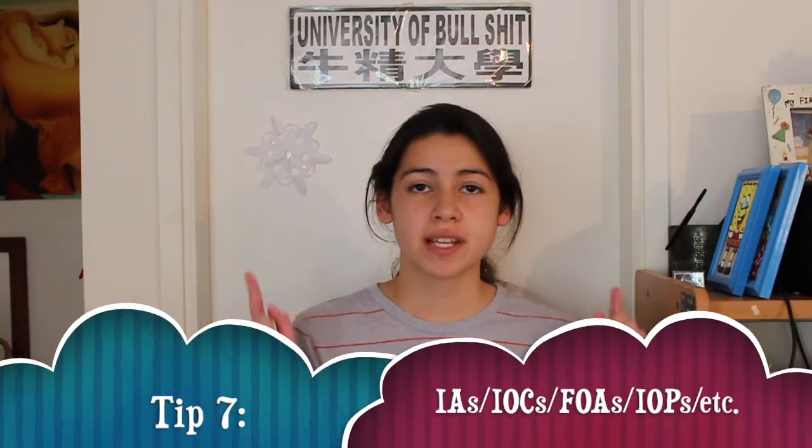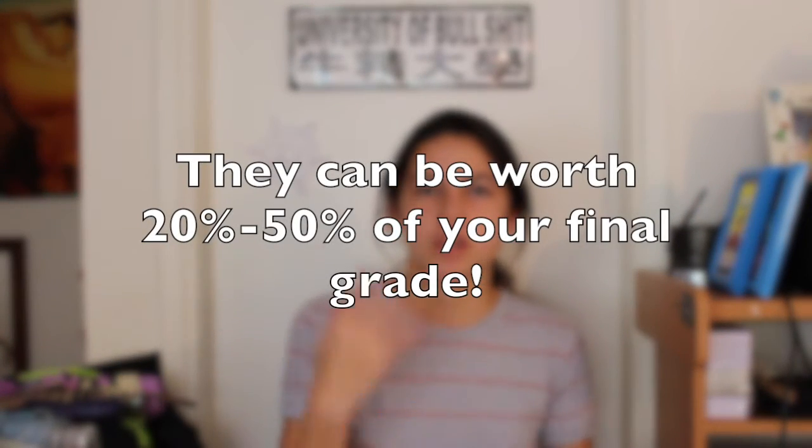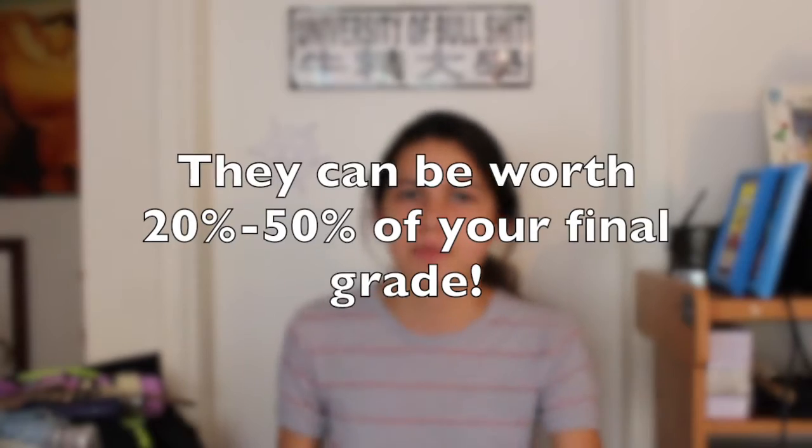Use it. So for tip 7, it would definitely be to do well in any of your IAs, oral exams, IOCs, FOAs, any of the internally assessed stuff, because those can count towards 20% of your grade or even 50% of your grade, and that is so helpful. So a maths IA or a physics IA is worth 20% of your grade, and that could be the difference in the end when you do your final exams between a level 7 or a level 6.